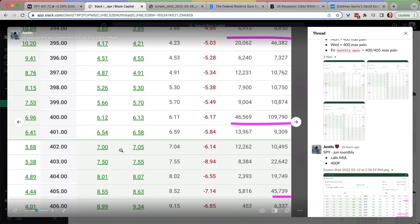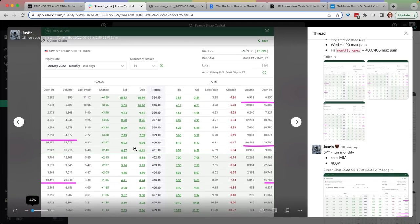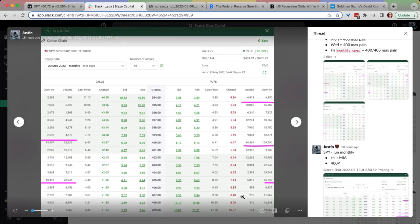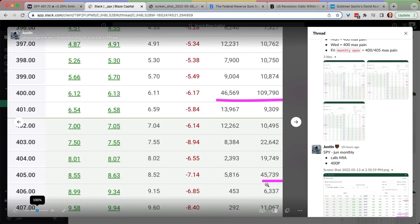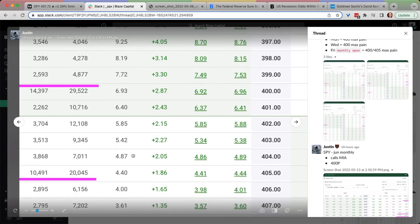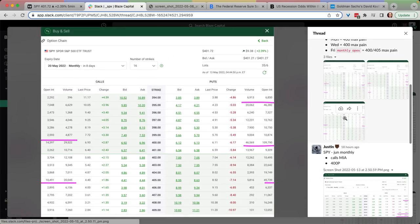We can note here that at 400, there's 109,000 in open interest and 46,000 in volume from Friday. Down at 395, we got 46,000 in open interest and 20,000 in volume. And we got open interest at 405. So max pain is, again, I think it's going to be actually 400, but 405 might also be an area to look at. Why? Well, they can burn these 45,000 puts here at 405, which are currently worth $8, and they would have to pay out these puts, which are worth about $8 or the same amount. And there's only about a third of these ones here. So I'm calling it 400, but it could be 405.